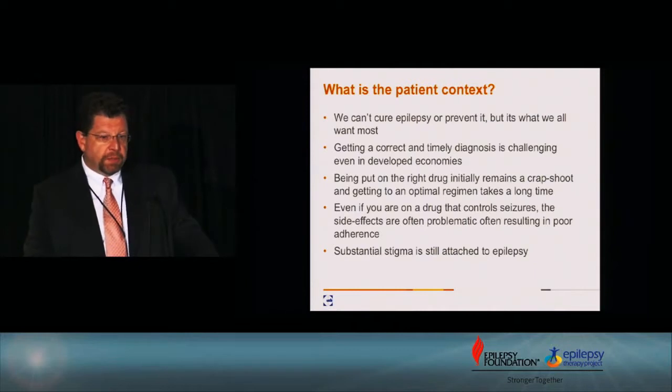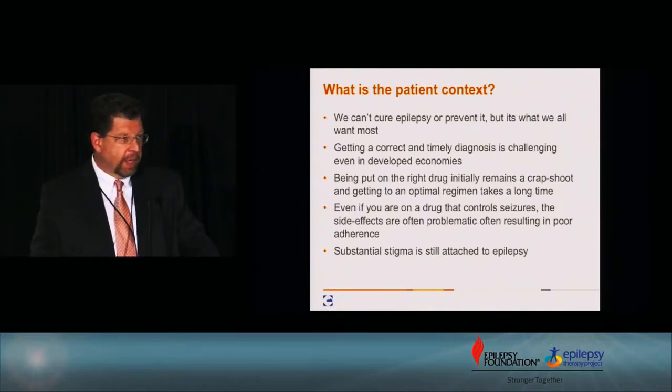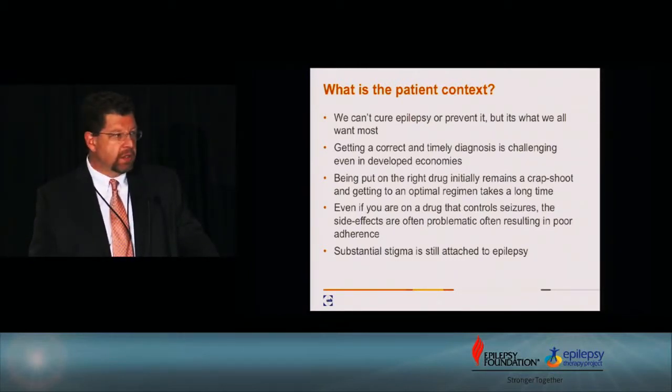So the context from a patient perspective: we spend a lot of time talking to patients, interacting with patients and their families to try to figure out what they want. And I don't think it's unique to epilepsy patients. What they want is a cure. Either cure me or prevent me, and if you can't do that, then help me manage the symptoms as well as you can. We understand that getting a diagnosis that's timely and correct is difficult for many patients, okay?